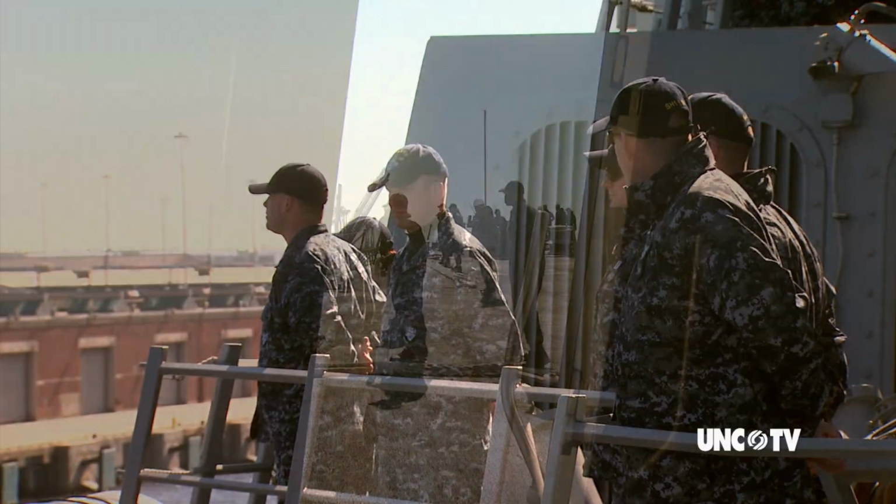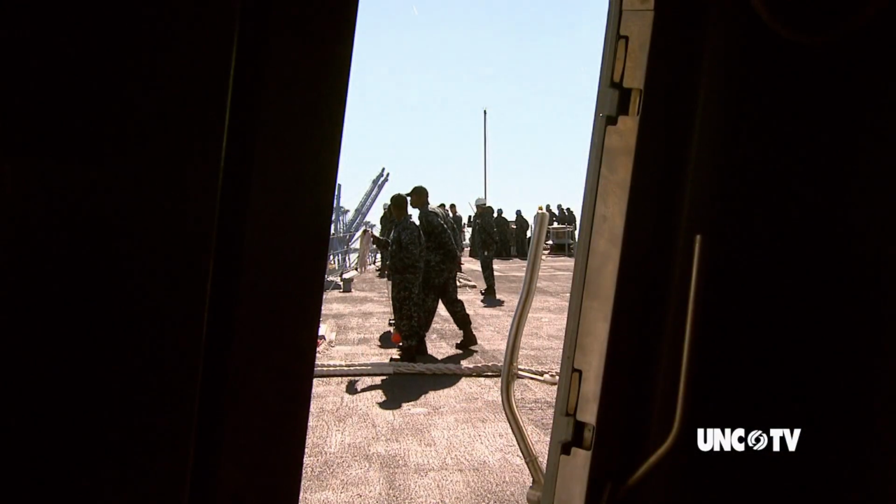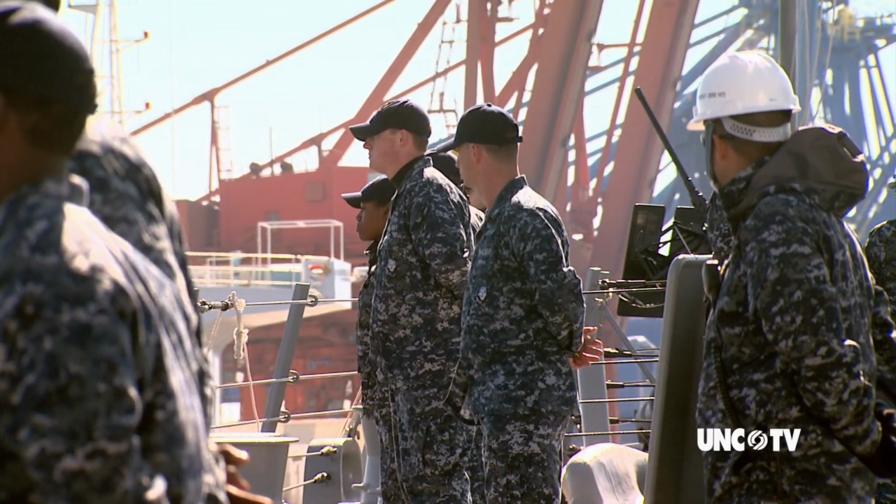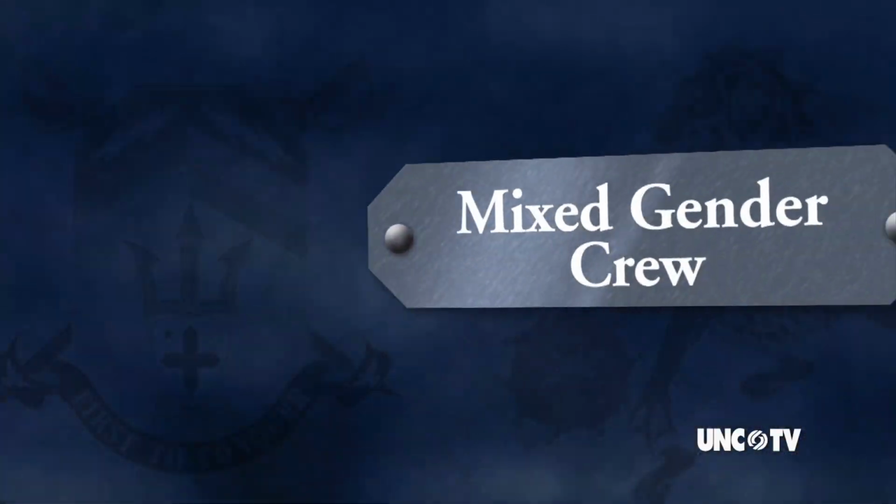Now the USS Gravely continues to prepare for its future service, a service that is dedicated to the high level of accomplishments that Admiral Gravely achieved throughout his 38-year career.